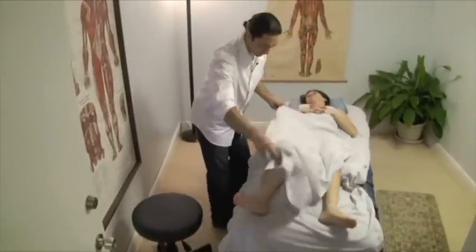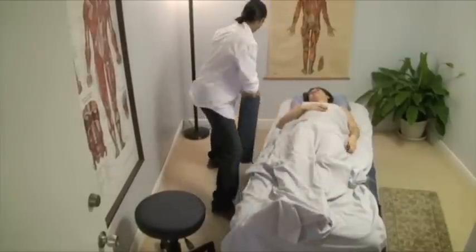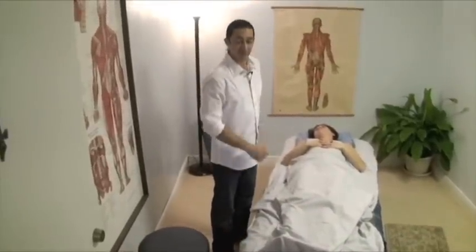Okay, now in the beginning we had to be very careful when we moved Liz, because she couldn't roll over to the side and hardly could get up and sit up. Now that's not a problem anymore.